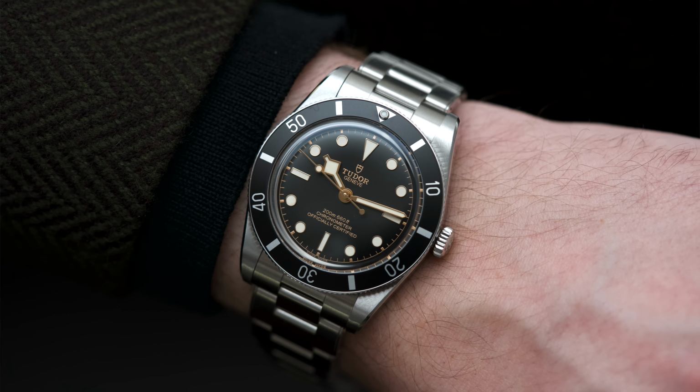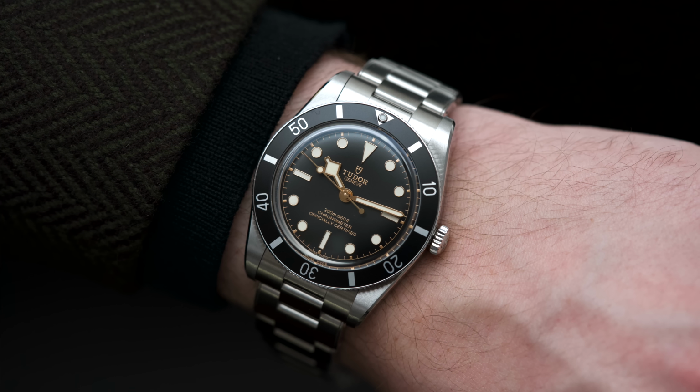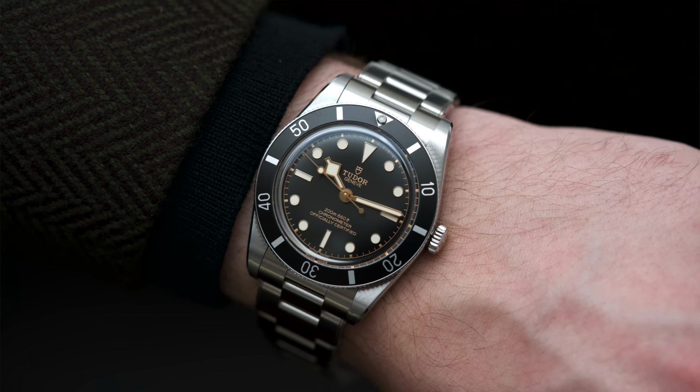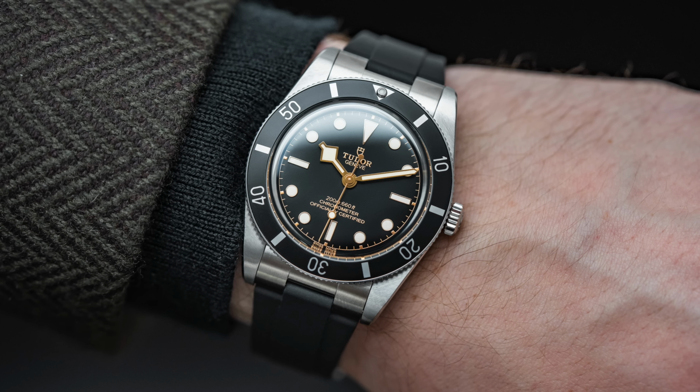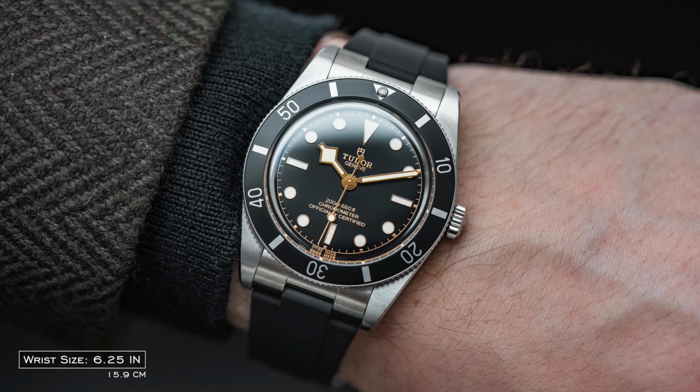Like, if you said this out loud before this watch was released, and you said Tudor should come out with a 37 millimeter dive watch, everyone would be like, I guess. I mean, I don't know if we really want that or need that. But then when it comes out, you just see it and you're like, all right, that works. I'm actually kind of interested now. I actually like that size and that wearing dimension set.